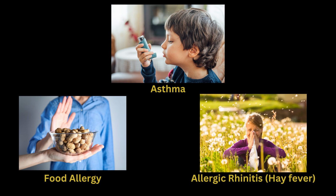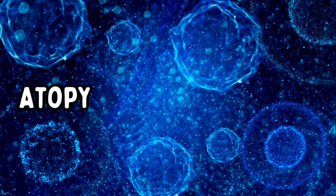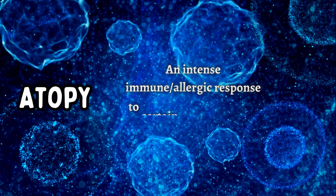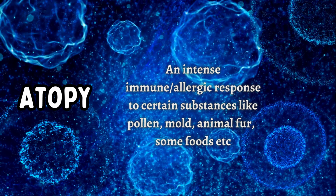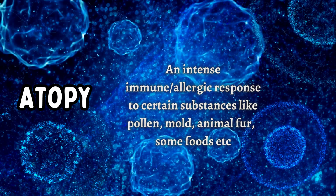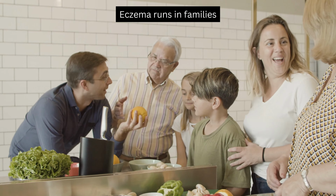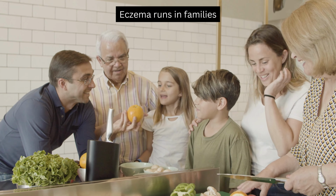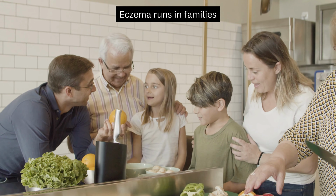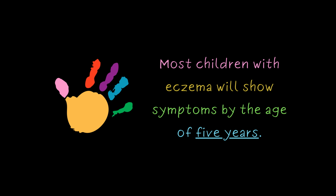Eczema is often seen in children who have asthma, food allergies, and hay fever or allergic rhinitis. What these conditions have in common is a concept called atopy, which refers to the genetic tendency to have an intense immune or allergic response to certain substances like pollen, mold, animal fur, and some foods. Eczema runs in families, and children whose close family members have eczema are more likely to have it as well. The majority of children with eczema will show symptoms by the age of 5 years.